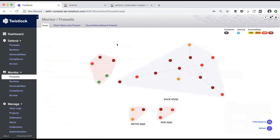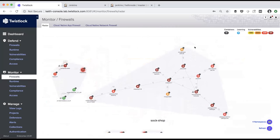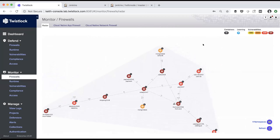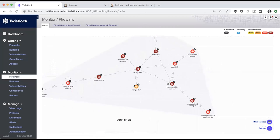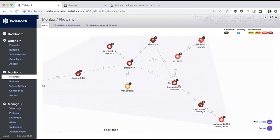And before I turn it over to Stefan, I just want to highlight the visualization that we provide with that vulnerability and compliance data. So for example, I can see all the different microservices in my environment, how they can communicate with one another, including the network traffic that we would isolate, as well as the fact that I've deployed a layer 7 firewall to my front end microservice.